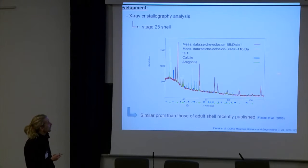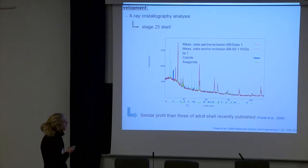First, to study the composition, we use a stage 25 shell, just at the beginning of the mineralization, by X-ray crystallography analysis. As you can see, observe here the different profiles. The green one is aragonite, the blue one is calcite, and the red and orange are embryo shell. We observed not the same peaks as with calcite, and similar peaks in different parts of the profile as aragonite. This profile is the same as those previously observed and published from adult shell.